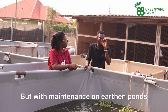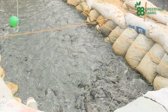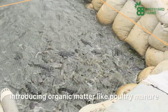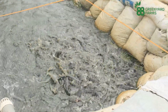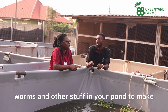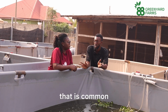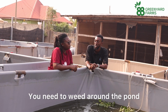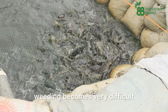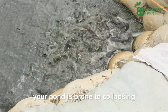But with maintenance on earthen ponds, I think you have 2 maintenance practices that you can undergo. That is refertilization of the pond, introducing organic matter like poultry manure into the pond to promote the growth of phytoplanktons, worms, and other stuff to make it healthier for the fishes to live in. And as well as weeding. You need to weed around the pond. But it comes with measures. If you construct your earthen pond with sandbags, weeding becomes very difficult because you might tend to cut the sandbags, and then your pond is prone to collapsing.